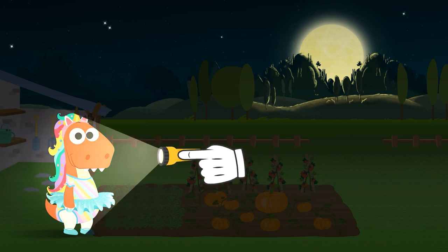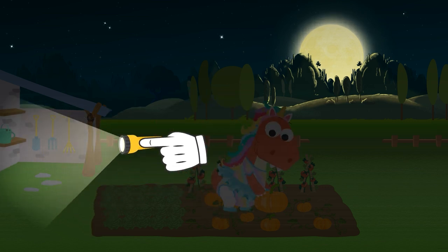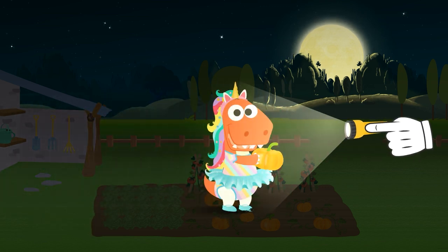Well, we are here today because we are going to make a decorative pumpkin for Halloween! Eddie? There you are! Come on, let's take the pumpkin to the workshop.